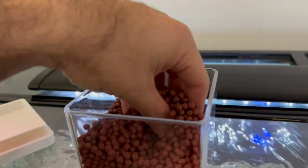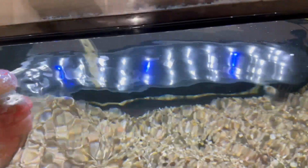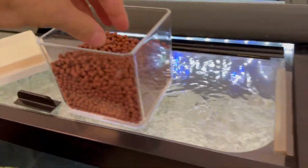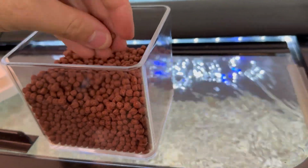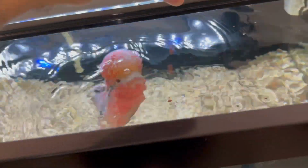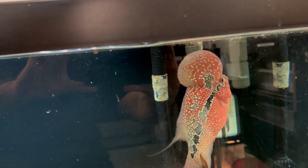So we have these cichlid diet pellets here. I'm only going to feed him a little bit. Generally, I would feed every other day, but he is a very large fish, so maybe I'm going to start feeding every day, just in small increments. So I'll go ahead and get a few pellets just to make sure that he's actually eating, and we'll drop them right here. See if he gets them. There he goes.